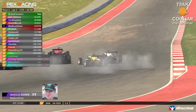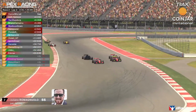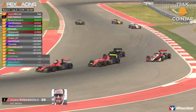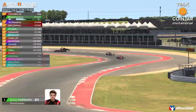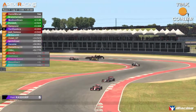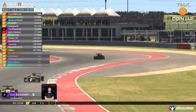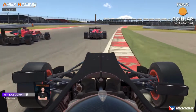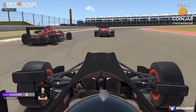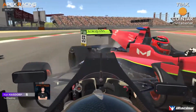Oh, and then they've made contact. That was Bruno getting into the back of Madison Down. Just Famous and YuriKasdorp, and Bruno Carniero is in there as well. So the two Morad cars going side by side. Now they've made contact, and YuriKasdorp is caught up. Oh dear. That's Just Famous, and Daniel Morad now has the lead of this race. So here is what YuriKasdorp saw. He had absolutely nowhere to go, with Giuliano spinning in front of him after getting into the back of his teammate.